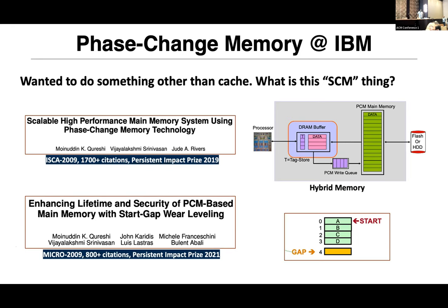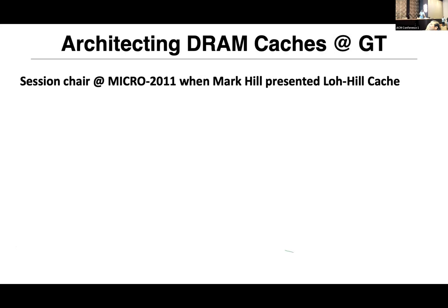One of the big problems for PCM memory is it has limited lifetime, and I collaborated with a lot of people at IBM, including John Karidis, Michele Franceschini, Luis Lastras, Lorenzo Dali, and we developed a wear-leveling algorithm that did not require tables. Wear-leveling is a known problem in Flash, but table-based wear-leveling doesn't really work for this. We figured out a way to avoid tables. There's a bunch of work on PCM again.